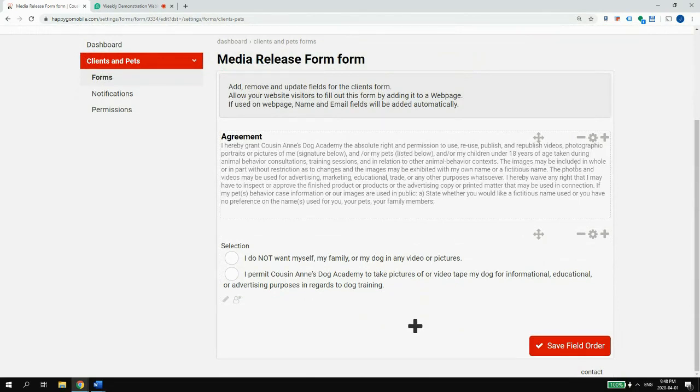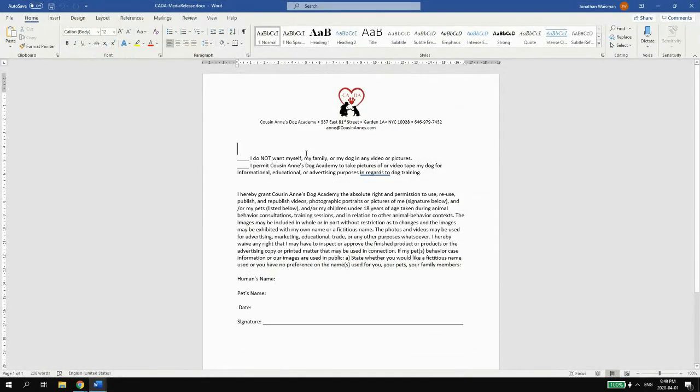Images may be included in whole or in part. But how does that work with the document? Because in this case they're saying they're not granting it, here they're saying they do, and then here they are granting you once again, which might contradict them filling this out. Oh, interesting. So I'm just wondering, if my pet's behavior case information or our images are used in public, state whether you would like a fictitious name used, or you would have no preference on the names used, your pets, your family members.